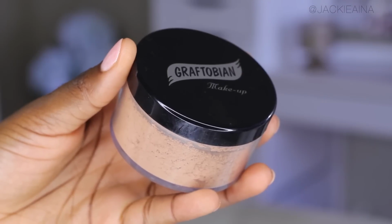Graftobian recently reached out and sent me a bunch of products. One of them that I've been loving is the loose powder. I talked about this one in my top powders for dark skin, and even if you don't have dark skin, this is still a good product to use. It's got a nice amount of coverage. It is great at controlling oil, and I'm just a really big fan of loose powders. I don't really like all of them that I've tried, but this is definitely one that lives up to its expectations.